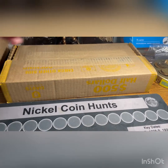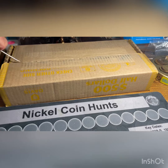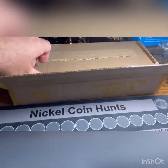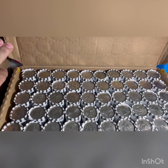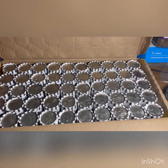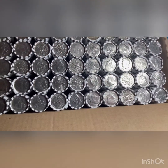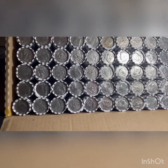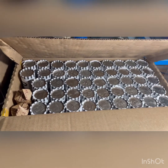Right, we have a box at $50. We're gonna open it up here, see if we have any enders real quick. And looking here, don't really see anything that sticks out as silver. Okay, so we're rewrapping all of our $50.